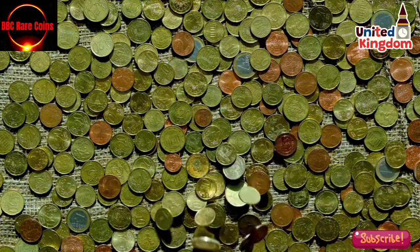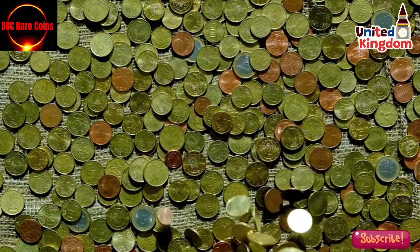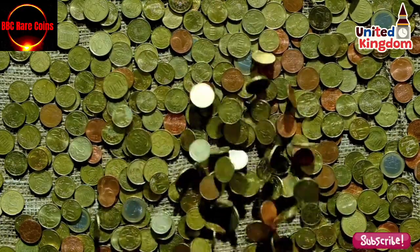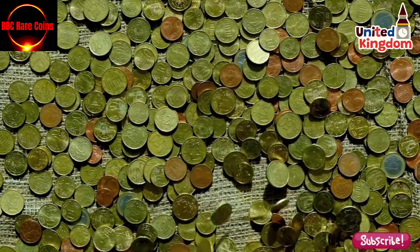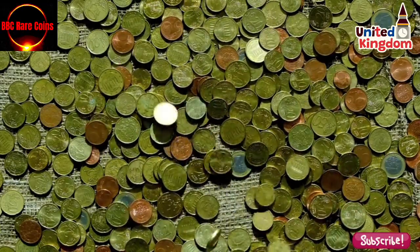Hold on. Before you toss that penny aside, you might want to take a closer look. Faced with monocle money bag, this tiny UK 1 penny could be worth way more than you think, and some versions have sold for tens of thousands of dollars.